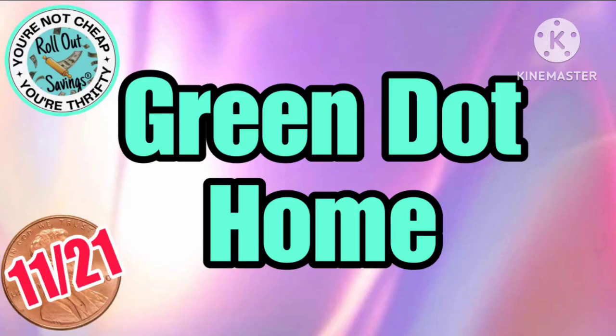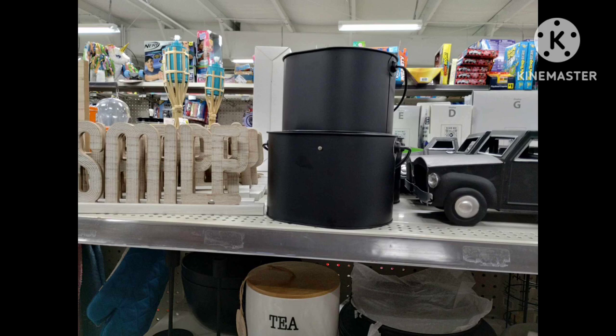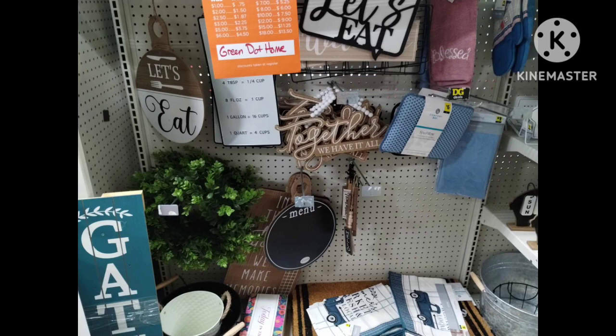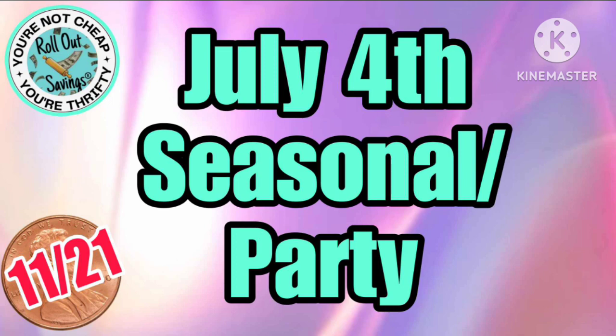Green Dot Home will also be pennying on the 21st. July 4th will be pennying as well on Tuesday.